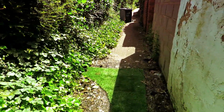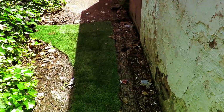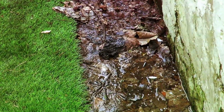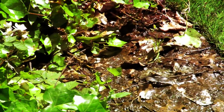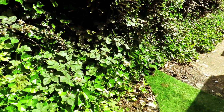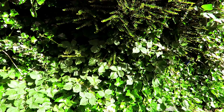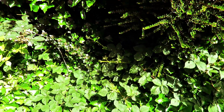It's the hottest day of the year, and look here. If I just zoom in, you can see this is permanently damp. There's water here permanently. Now it appears to come from there somewhere, which is the allotment.